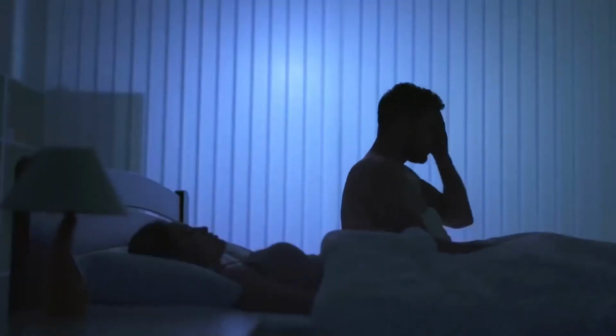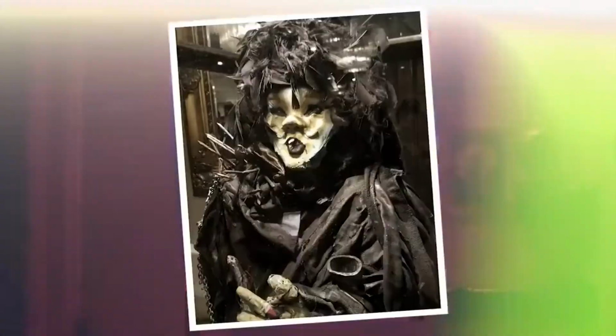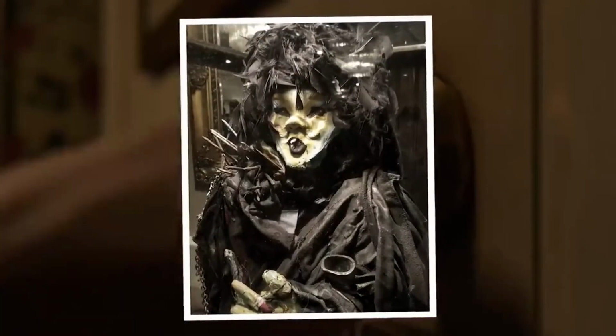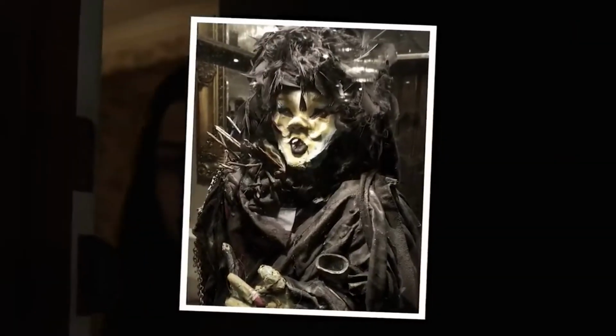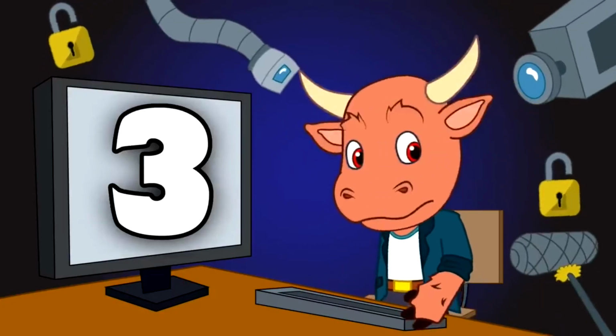Both the husband and wife experienced the same nightmares, and the husband woke with unexplainable scratches all over his neck and back. The doll eventually made its way into the Warrens Occult Museum, and it's available for people to view for themselves. Number 3. The Two Deaf Dolls.